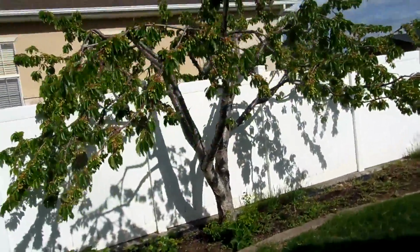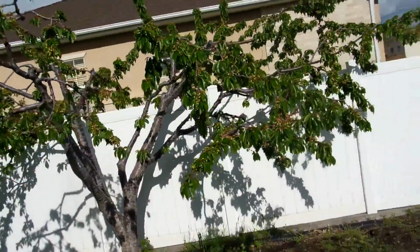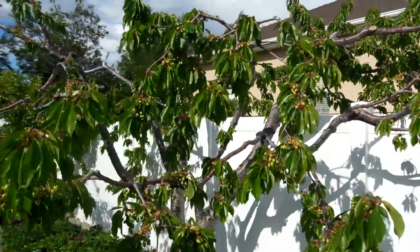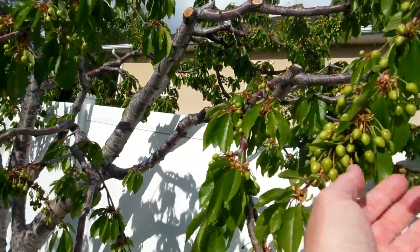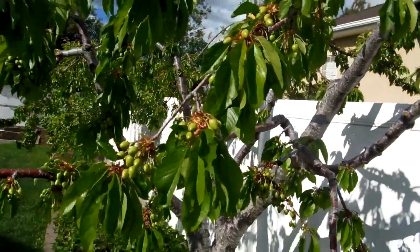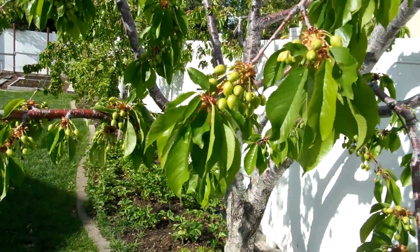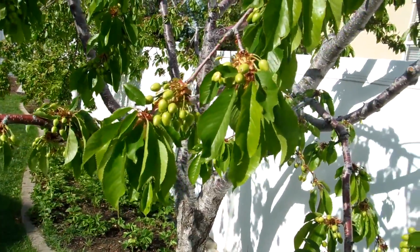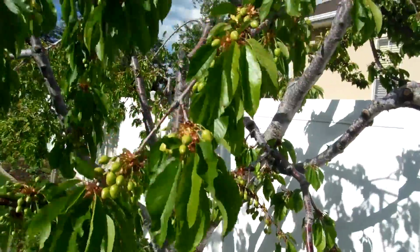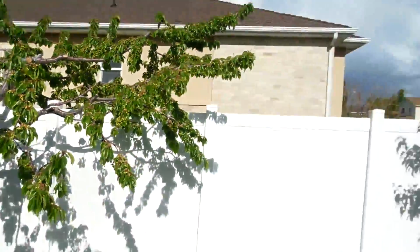So it still doesn't have the leaves overwhelming the cherries yet. And as you can see, we've got lots and lots of fruit set right there. They're all looking good. They'll keep developing, and it'll be probably a little more than a month, maybe 6-7 weeks before the cherries come ripe. So anyway, they are looking fantastic there.